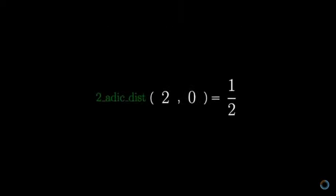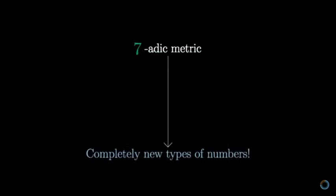Here, I'll just say that this notion of distance is a perfectly legitimate one. We call it the two-adic metric, and it falls into a general family of distance functions called the p-adic metrics, where p stands for any prime number. These metrics give rise to a completely new type of number, neither real nor complex, and have become a central notion in modern number theory.